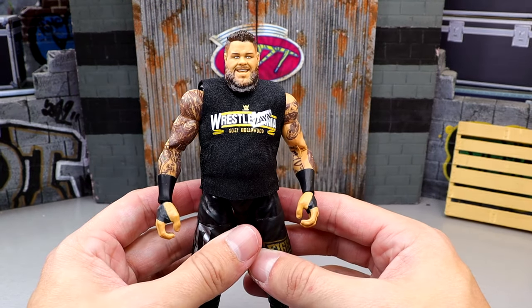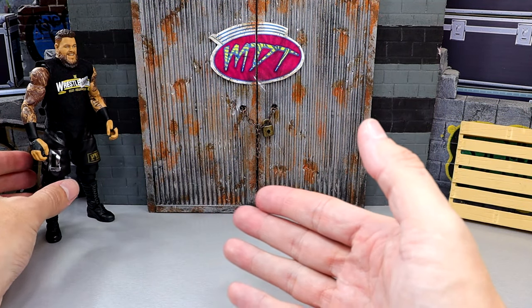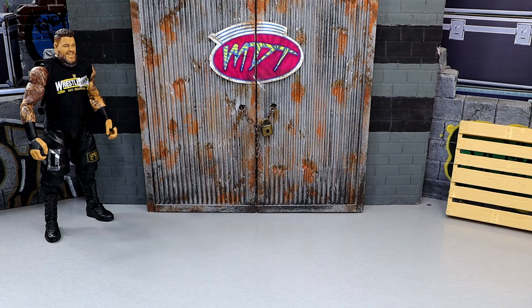This is a big miss. A big miss here for Kevin Owens. And I love Kevin Owens so much. I hate that he's at the bottom, but he's easily the worst Ultimate this year for me personally, and you can let me know what you think about that.